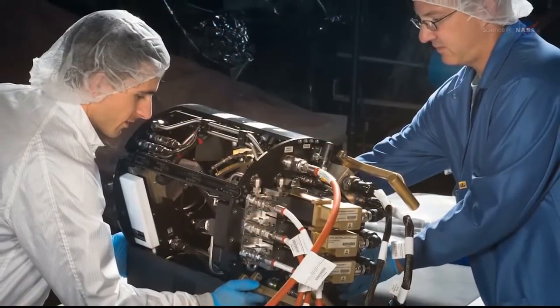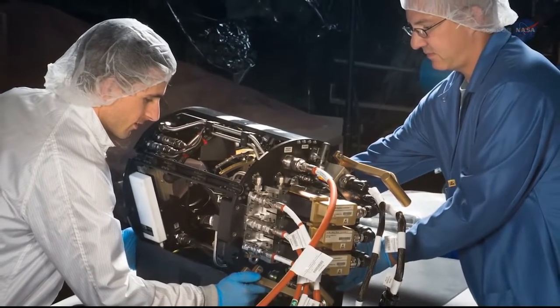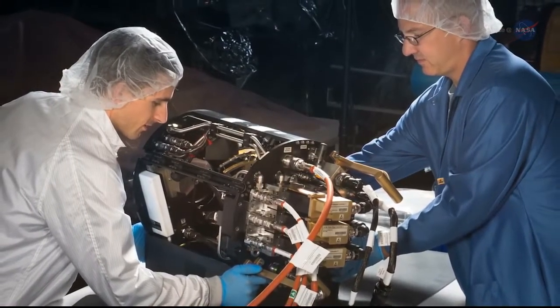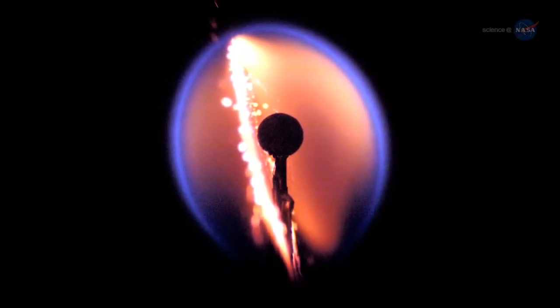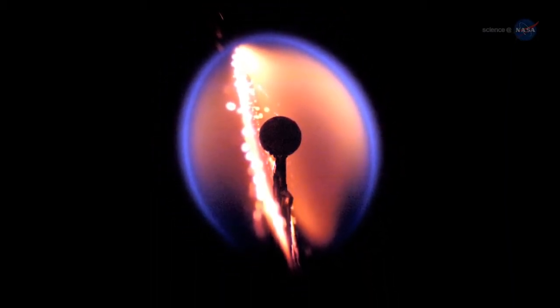ACME is composed of 6 major experiments, with each taking about 5 months to complete. These experiments will examine how various gases burn without gravity affecting the flames. The Solid Fuel Ignition and Extinction, or SOFI experiment, will explore the properties of burning solid matter.